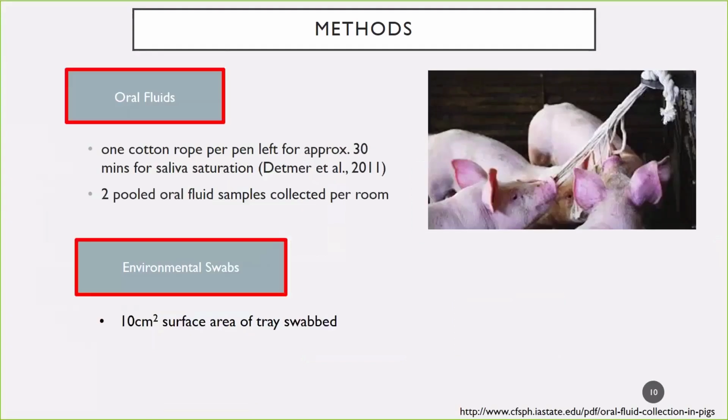So to collect the oral fluids, we attached a cotton rope into each of the pig pens. In each pig pen, we had around 30 pigs, and there were 8 pens per room. We collected 2 pooled oral fluid samples per room. The oral fluids are what we used as a positive control. So the oral fluids basically told us if the room was positive or negative for influenza A virus. We also collected environmental swabs, where we took a flock swab and swabbed a feeding tray.